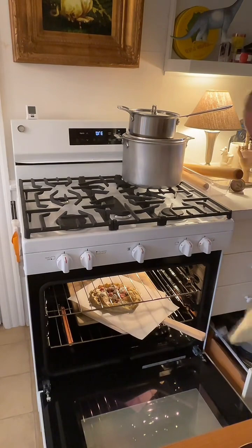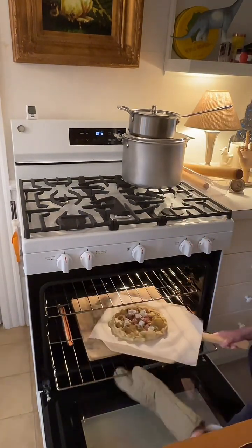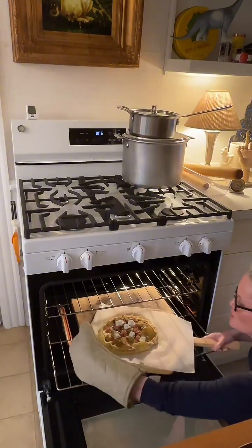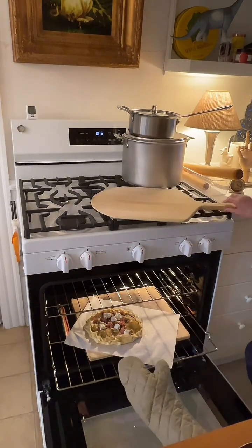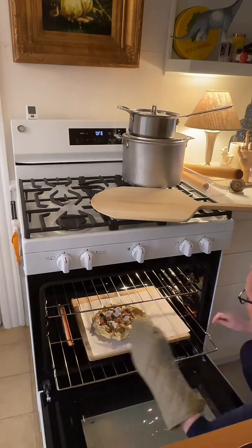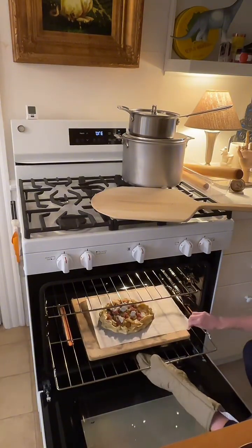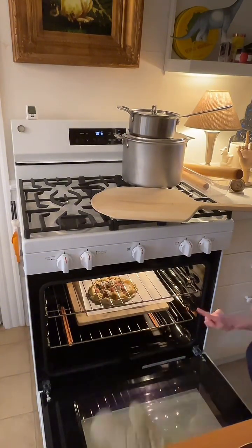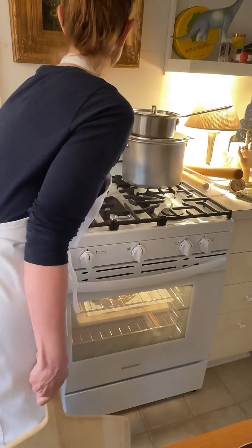I should have protection for my arms. All right, so I'm gonna pull this out a little bit. And if this was going to be very liquidy and spill all over my oven, I absolutely would not put this here, but I don't think that's what it's gonna do. And if it does, I'll fix it. All right, there we go. So it's going straight on a preheated pizza stone. Boom, there we go. I like to check things at 20 minutes.